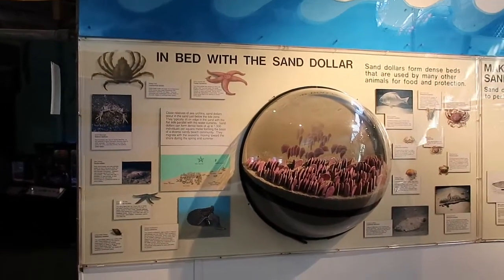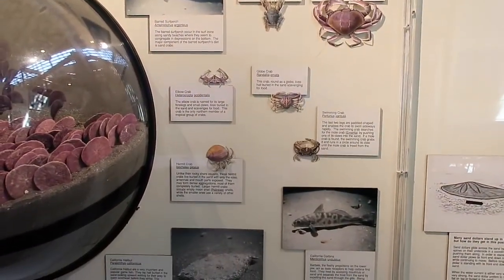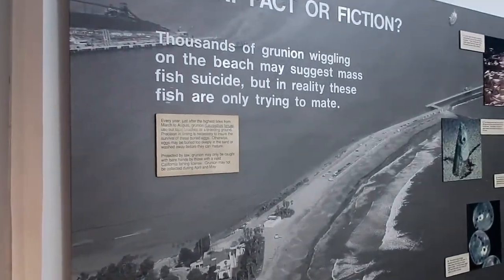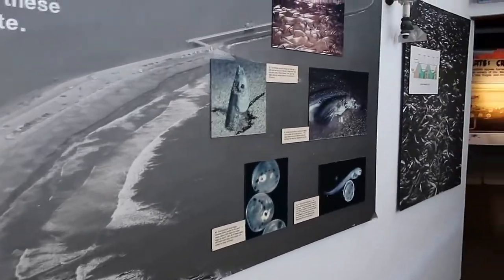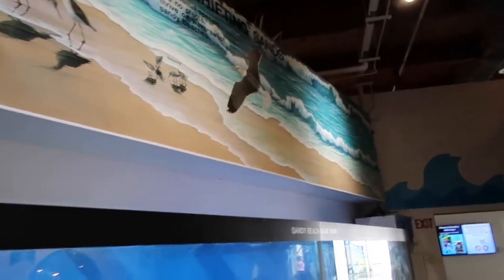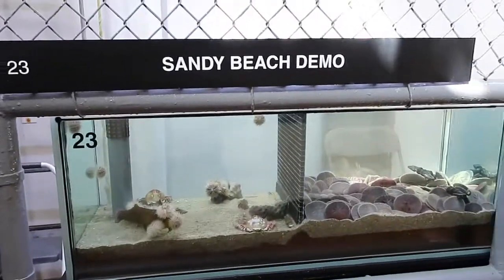Over here we have the sand dollar. Like I said, there's a lot of educational things you can learn here. There's a lot of pinpoints on animals of the sea, making sense of a sand dollar. Grunion, fact or fiction? Thousands of grunions wiggling on the beach may suggest mass fish suicide, but in reality, these fish are only trying to mate. Nice. And again, everything here is fairly decorated. Nice and bright in here. It's not too dark. Sandy Beach demo.